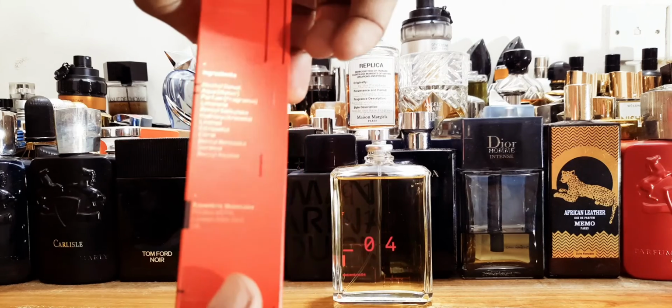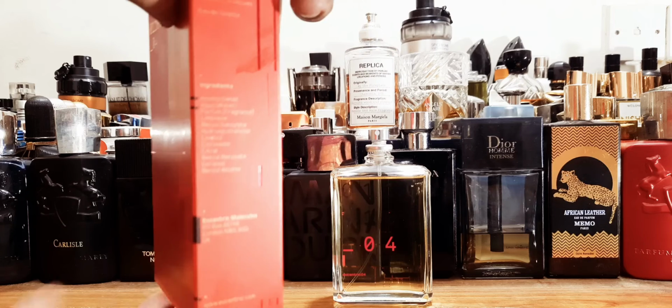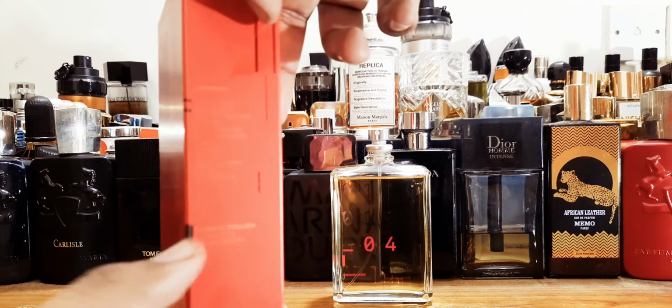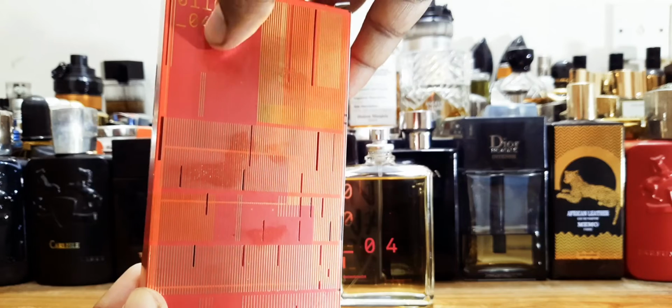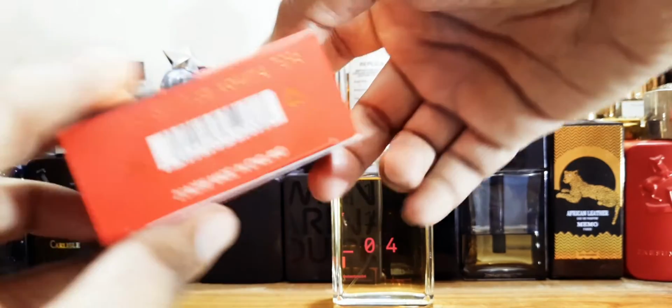And big thanks to Sebastian Zara, who really did an awesome job on this house. I really love his takes. They have the ingredients, EDT concentration, and I think this is called 04. They have some serial codes. I don't get the whole concept, but yes, this is made in England.